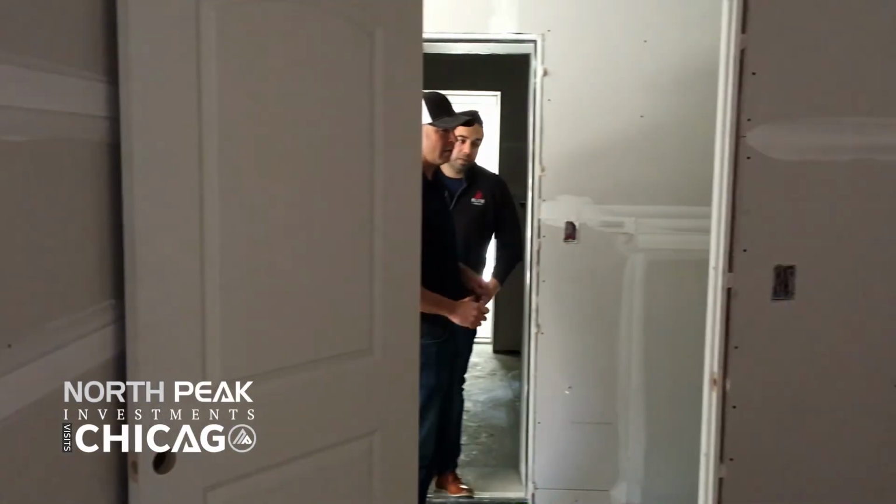So we're inside another property that is further along in renovation, and you can see we're getting the drywall installed. All of these renovations go all the way down to the studs, so they're complete redos.